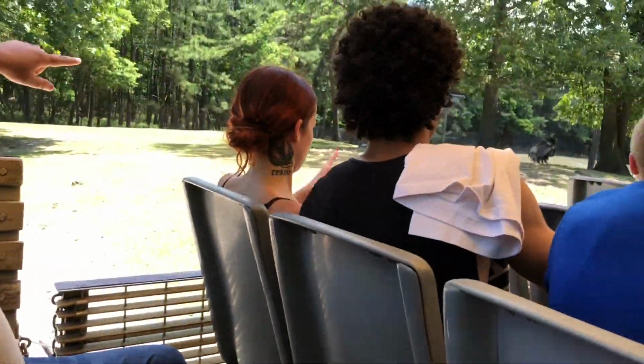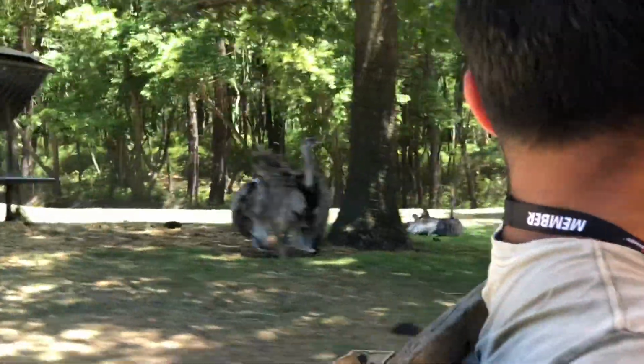What I like to call is a dink-dink. Here's a couple more of our rhea on your left and right hand side. You can tell the males from the females. The males have that black ring around the neck. The females do not.